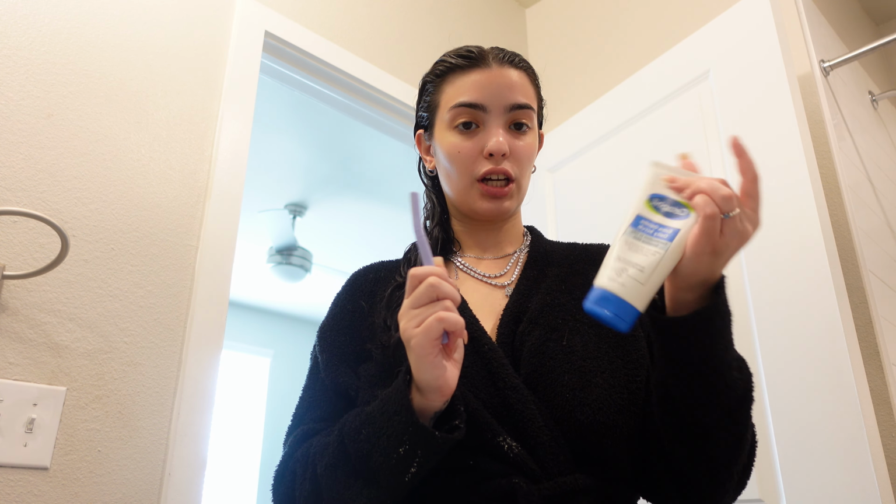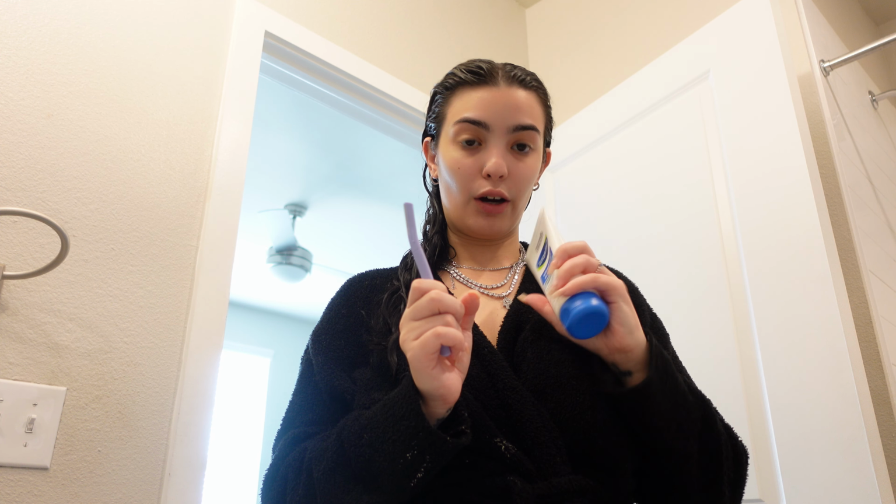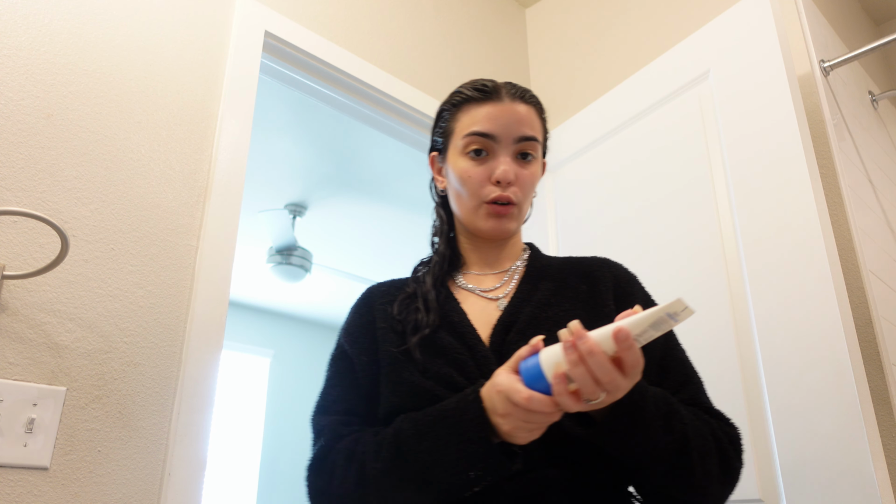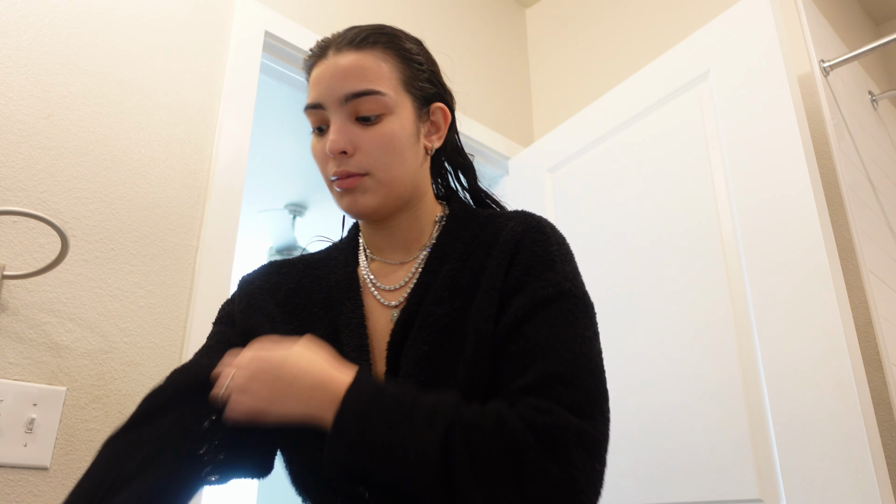Excuse the lighting, it's bathroom lighting and it's not that good, but we're gonna wash our face and then I'm gonna dermaplane my face. So this is the face wash I use. It's the Cetaphil, however you pronounce it. Combination to oily, sensitive skin, extra gentle daily scrub. So I love this one. This one and La Roche-Posay's are literally my favorite. Let's put some water on my face.